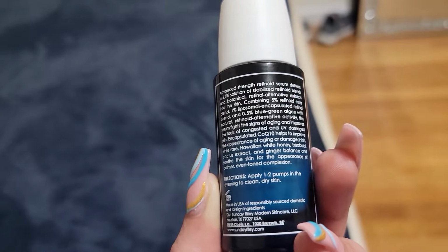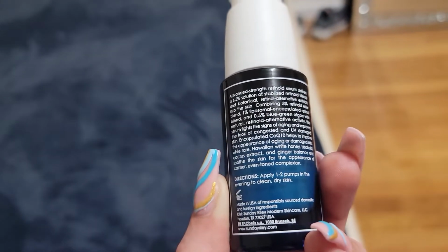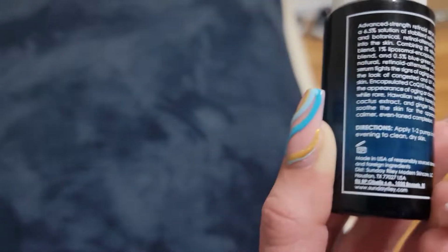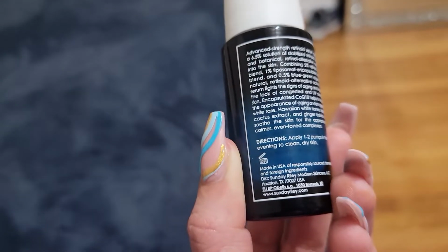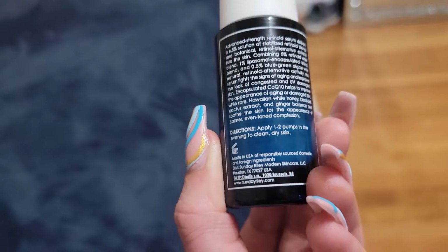Encapsulated COQ10 helps to improve the appearance of aging or damaged skin, with rare Hawaiian wild honey, bisabolol, I think, cactus extract, and ginger balance, and soothes the skin for the appearance of a calmer, even toned complexion. Apply 1 to 2 pumps in the evening to clean, dry skin.